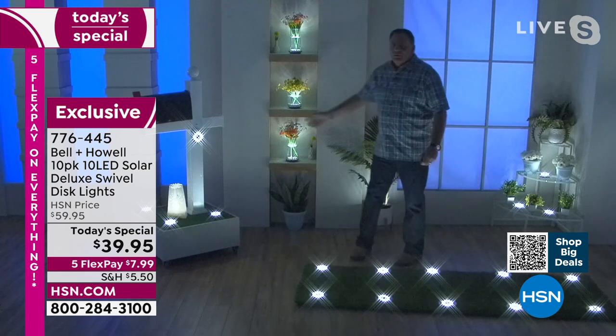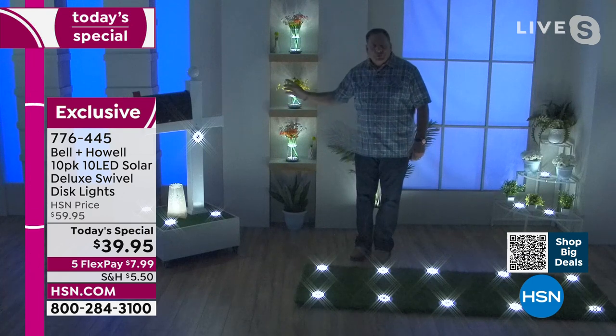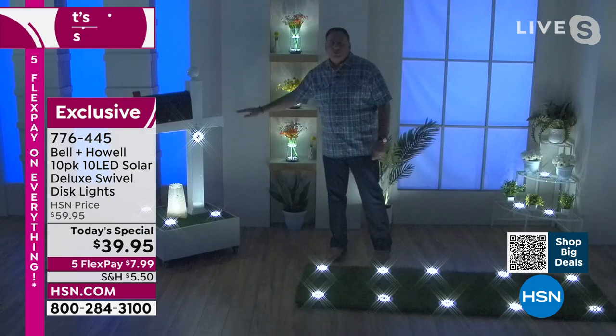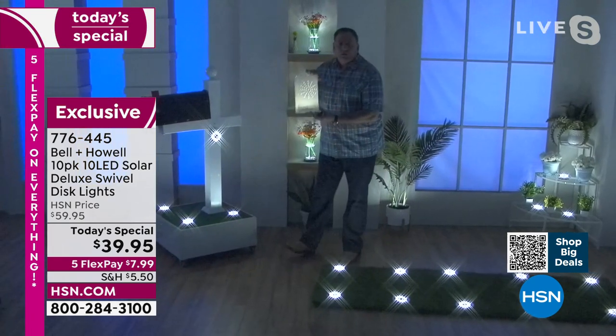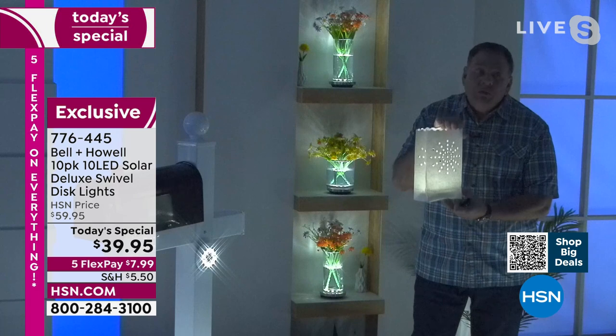If you look at the mailbox over here, we've got a light on the side of it, so you can absolutely see that, yeah, this is where the house is. We put some on the ground. I've got right here a little luminary that we put it inside of, so you can use it for all sorts of things.